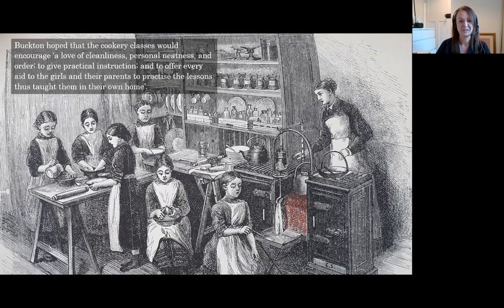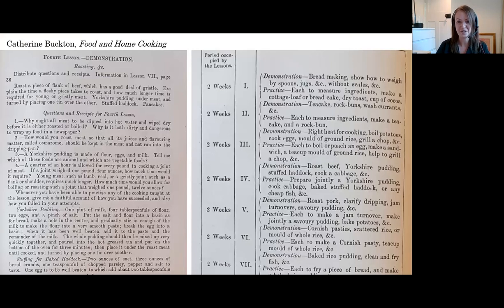I'll just show you some examples of the lessons, which are really interesting to look at. So the lessons were given fortnightly, and the girls could take home printed recipes to share with their families. And the book is divided into 19 different lessons, and it includes all different sections from bread making, roasting and cooking, and even cooking for the sick as well, which was an important aspect of this. And the end of each lesson concluded with a series of questions to be answered at home, as well as a recipe to take away. I'll just go back to the full page engraving to have a look at it again.